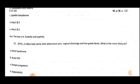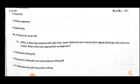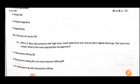A 26-year-old lady with abdominal pain, vaginal discharge, low-grade fever. What is the most likely diagnosis? This is a case of acute PID. Yeah. Now, a 26-year-old lady with high fever, lower abdominal pain, purulent vaginal discharge. She looks very unwell. What is the most appropriate management for her? In this case, we give ceftriaxone 2 grams and doxycycline 100 mg. Okay. Yeah.